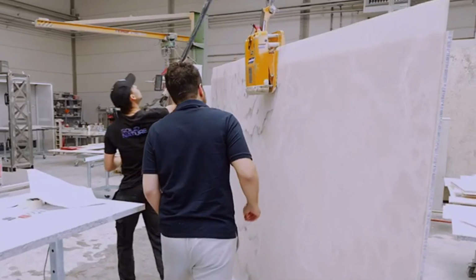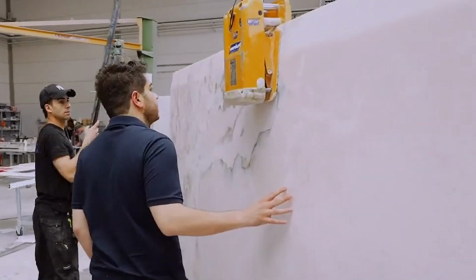It's been a real pleasure working with Solid Nature because they are amazing craftsmen and really understand the details of what make a project successful.